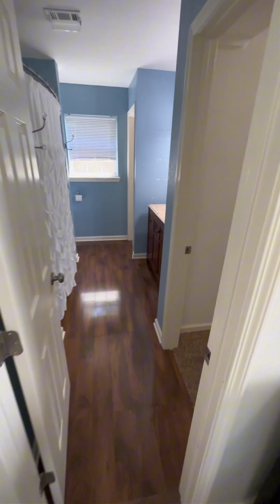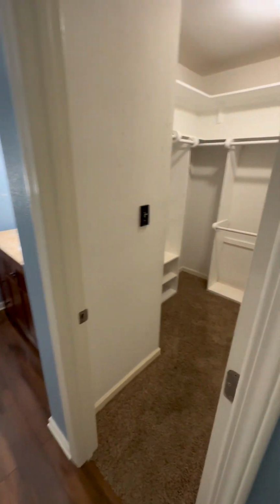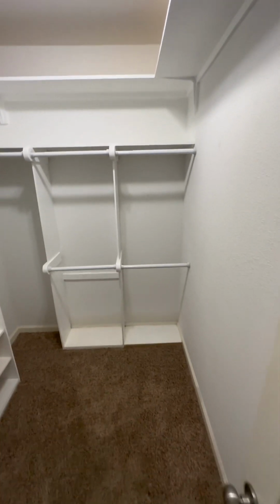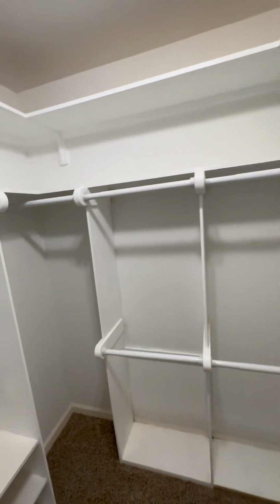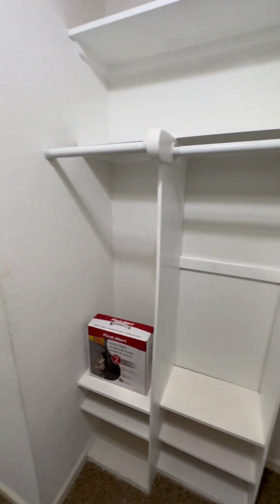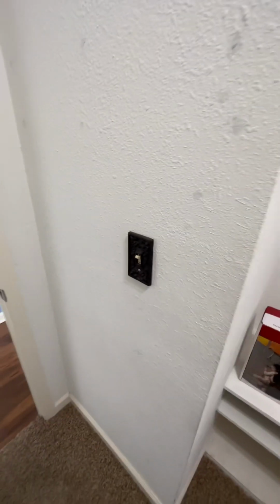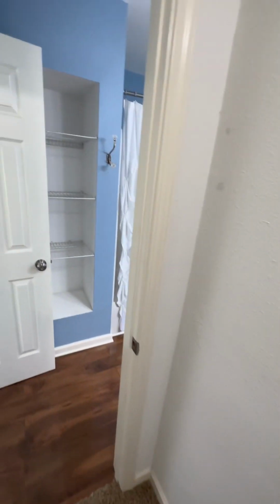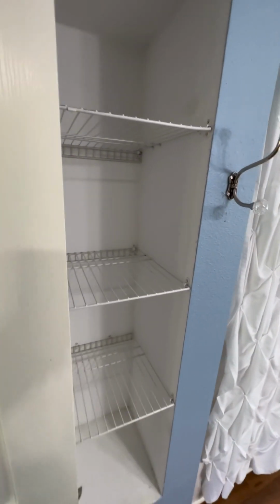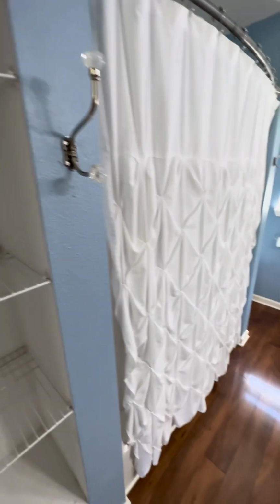As we make our way into the master bathroom, you'll also see the closets installed here. As you can see, the homeowners have come in and done a kind of custom closet with built-ins, which is really nice. Again, need some touch up on the paint on the walls. Light switches and stuff, the more basic, the better. As you can see, you got wire shelves for kind of an open linen closet type thing.